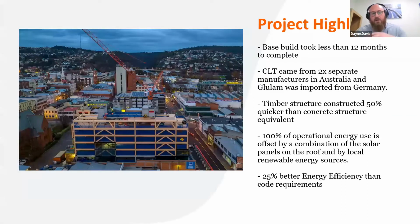Some of the highlights, which was mentioned before, was that the base build is going to take less than 12 months to complete. We started just after Christmas, the timber arrived on site in February this year, and we're due to hand over the base build of the building pre-Christmas. The CLT came from two completely separate manufacturers in Australia, and the glulam was imported all the way from Germany.